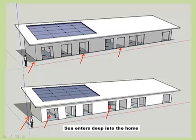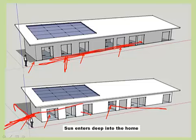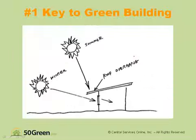A couple shots from SketchUp. You can see this is in the summer equinox, June 21st. The shadow line is right here. It's not entering into the house. And here's the winter time. You can see this sun. Here's the shadow way back here. You can see this roofline shadow. So the sun's entering deep into the house to heat that thermal mass. You could still have a small solar array since we've already wiped out 40% of the power for heating and cooling, so you can have a much smaller solar system.